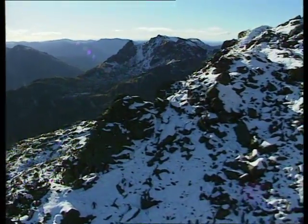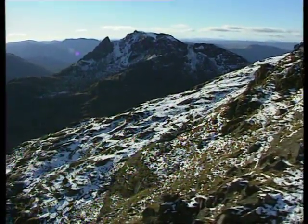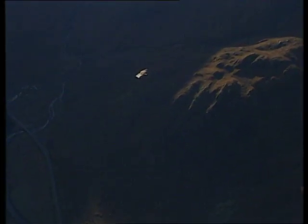Sight of the Cobbler is a really memorable one. In fact, this was the first mountain I ever climbed, aged 16. So that's what you have to blame for this series. And if you keep your eyes open and don't walk up the hills staring at your boots, you can sometimes spot some fantastic wildlife, like this eagle.